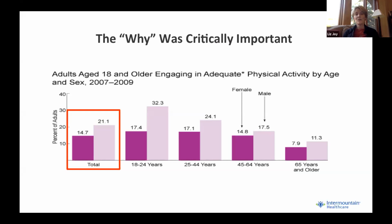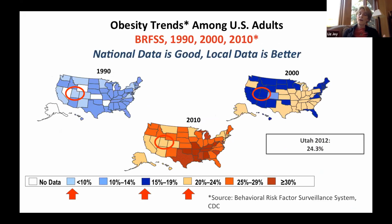And I know that this is some older data, but I wanted to share with you what I shared with our leadership and with my physician colleagues once the PAVS was implemented as to why we are doing this. I shared with them that our adults age 18 and older are not meeting recommended physical activity guidelines. And I think people were pretty stunned to see that only about 15% of females and 21% of males were achieving adequate physical activity. I think they were stunned by how low those numbers were. And again, recognizing this is older data, but this is the data that was presented at the time.